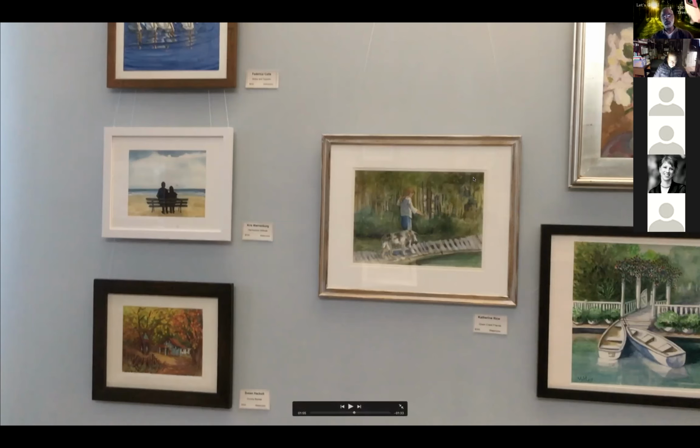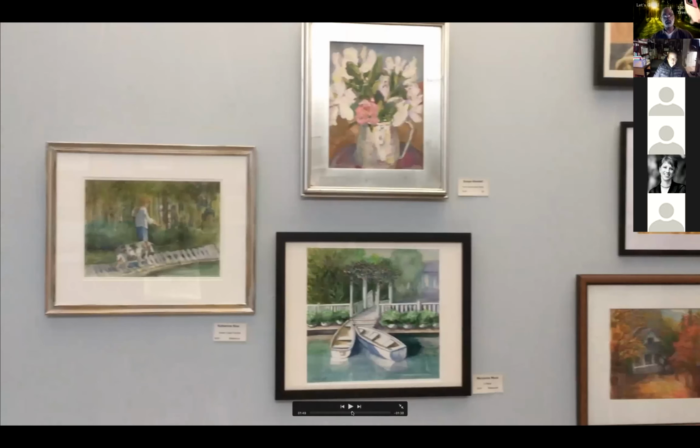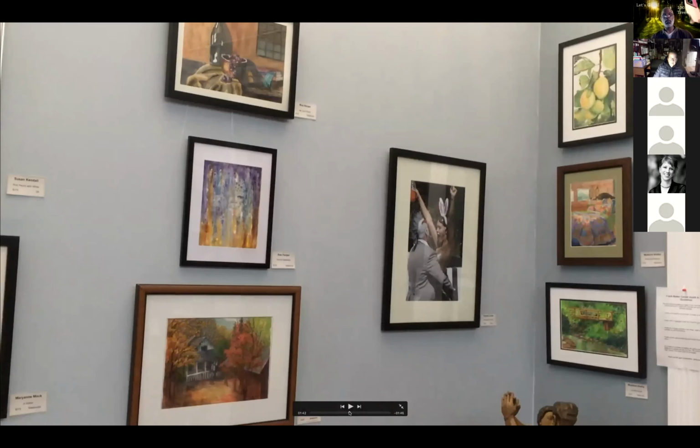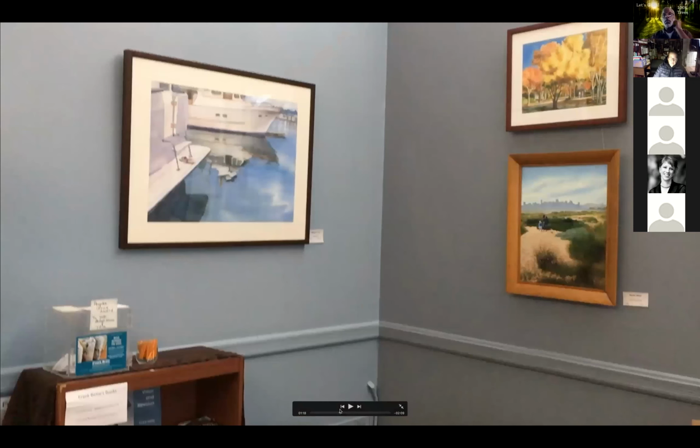I guess I get to talk a little bit because I have a few pieces in here too. Let's see here. Oh, there it is. So this is one of my pieces here. There was a point in my life that I thought I was going to make my living as a marine painter. And so I did a whole series of boat paintings, and this is one of them. Let me see if I can get it so it's a little crisper.